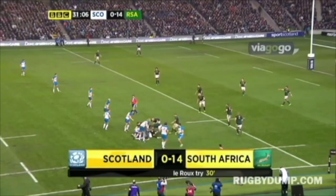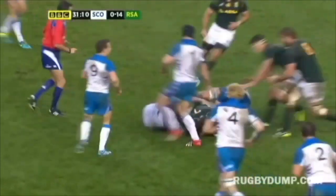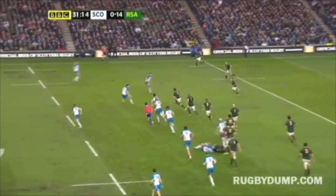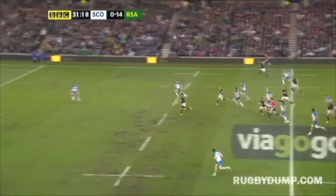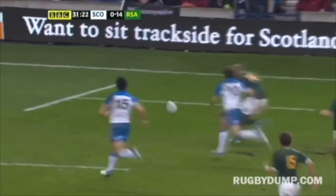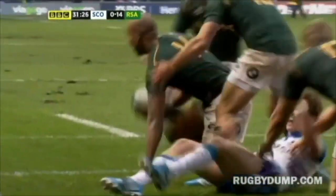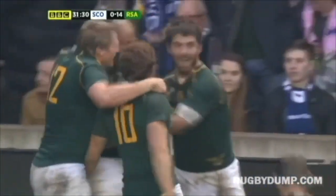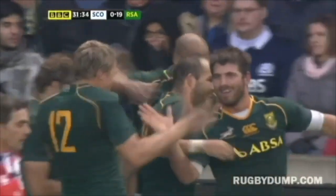Restart, South Africa have it safely enough. There is Alberts again. There's Le Roux. Oh, and Willie le Roux through again and past another tackle. Two men in front of him, chips wide for JP Pietersen to run onto it. Pietersen gets there and he will score. What a try from South Africa. Scotland's defence slipped away a little bit, but made by Willie le Roux and scored by Pietersen.